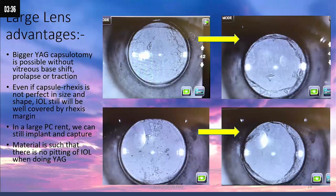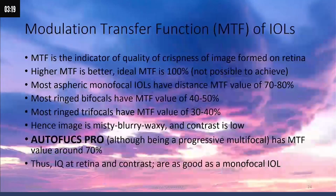And this large lens has advantages: bigger YAG we can do. Even if the capsular axis is not perfect in size and shape, we can still go ahead and implant this IOL. And even with a large PC rent, we can still implant and capture. The material is such that there is no pitting of the IOL; it is anti-glistening.